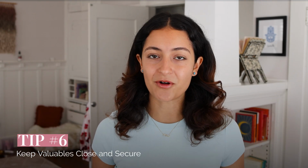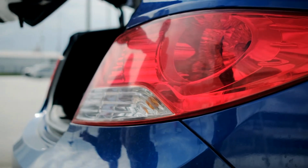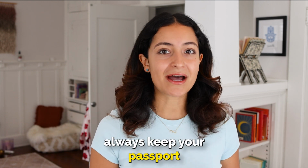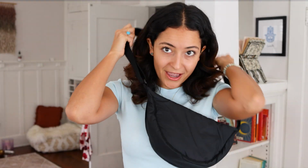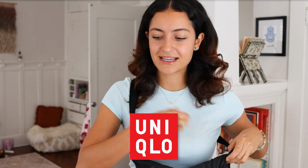Tip number 6 is to keep your valuables on your person at all times. Places like cars aren't even safe these days. Car break-ins happen all the time, especially in really popular tourist destinations. So I strongly recommend having your valuables on your person at all times. For example, I keep my camera gear, passport, and phone on my person. I love traveling with a fanny pack. For example, this is a fanny pack that I recently picked up from Uniqlo. You can get the Lululemon ones. So many brands have come out with fanny packs these days.